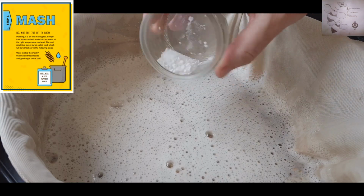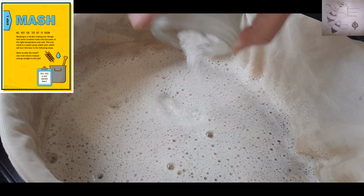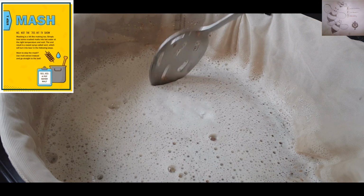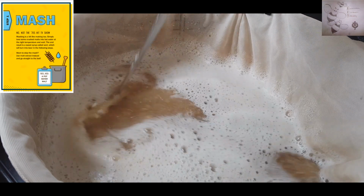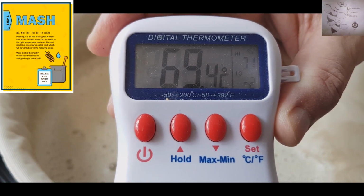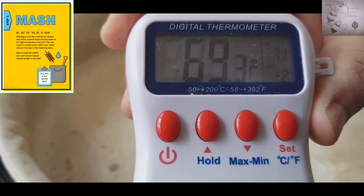Okay, so add the salts. Hopefully we'll get a pH of between 5.2 and 5.4. I'm happy with that. 69.4. So I'll put this up, 69.3. We're getting there now. I need to get this wrapped up with towels.